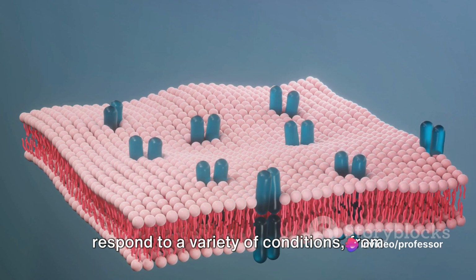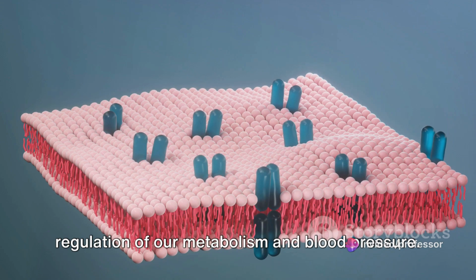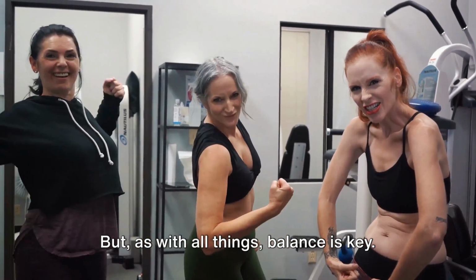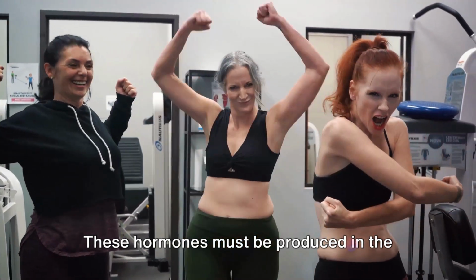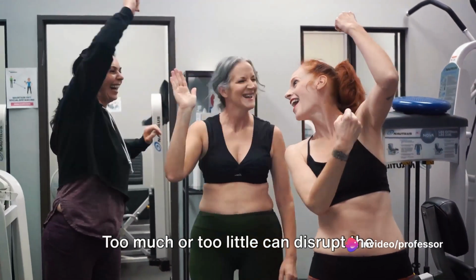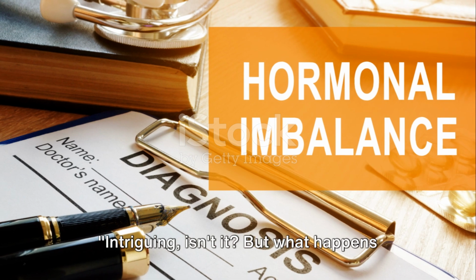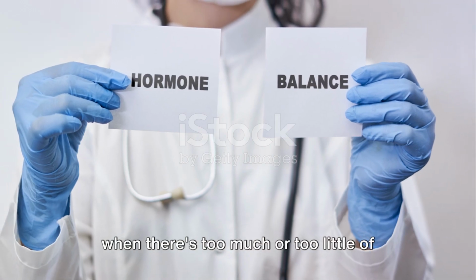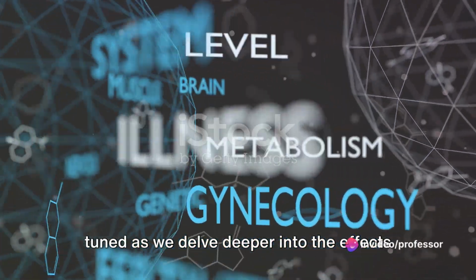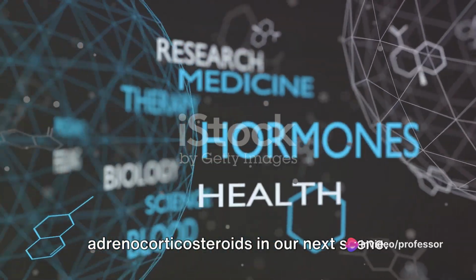how our bodies respond to a variety of conditions, from inflammation and immune response to the regulation of our metabolism and blood pressure. But as with all things, balance is key. These hormones must be produced in the right amounts for our bodies to function optimally. Too much or too little can disrupt the delicate harmony of our body's processes. Intriguing, isn't it? But what happens when there's too much or too little of these hormones in our body? So stay tuned as we delve deeper into the effects of abnormal levels of adrenocorticosteroids in our next scene.